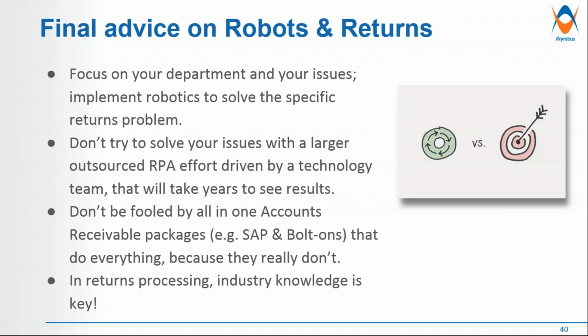So a lot of these companies are good at putting the software together, which is great, and SaaS, software as a service, but make sure that they have a team that is knowledgeable in returns or any area that you may choose to work on.